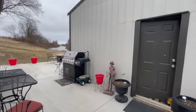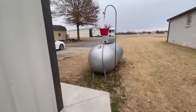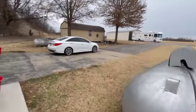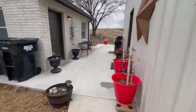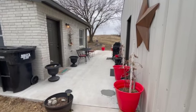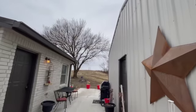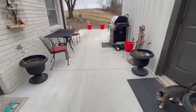So this is where we talked about the fact that when you come in and park, you're still going to have to walk outside. So if it's raining, you're going to get wet. But it's not a huge difference. It's maybe, I don't know, what is that, 10 feet? Yeah, probably 8 to 10 feet. But if it were me, I would definitely build something here to connect it. Hi, kitty cat.